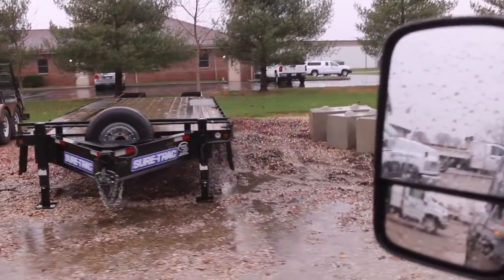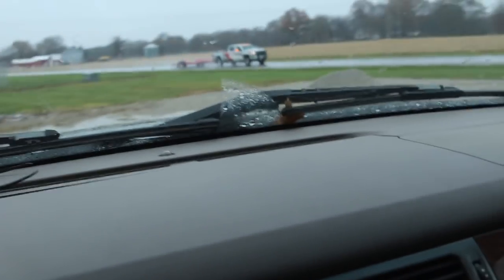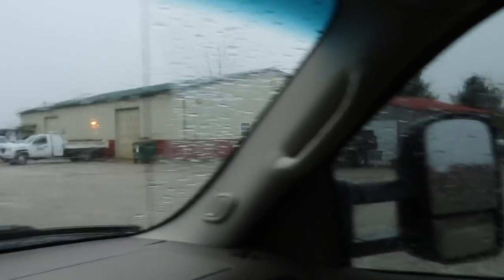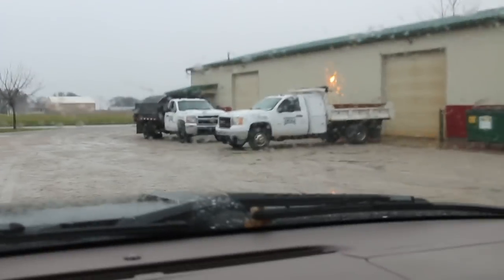Trailer's sweet, 20-foot flat, plus 5-foot dovetail. Nice, but this fuel tank being right here, it's basically like having our own gas station. Got everything we need, got a shut off inside, got all of our safety stuff, fire extinguisher, yada yada yada. We are fully compliant on that, so it's really nice to have. But all trucks are running well.